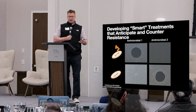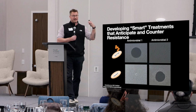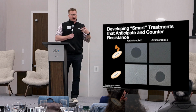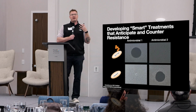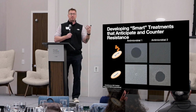And then the next thing we want to do with this is not just throw out the antimicrobial and see what happens and hopefully kill the bad guys. One thing that we try to do also is anticipate what happens if resistance develops. And so if resistance develops to these antimicrobials, can we use that as a way to predict the next treatment? Can we develop these smart treatments that maybe play off of each other?